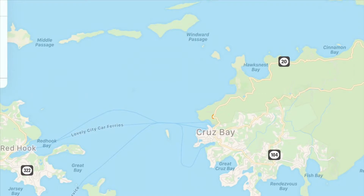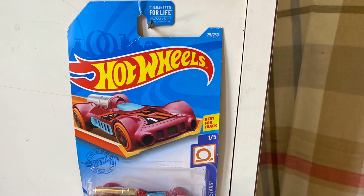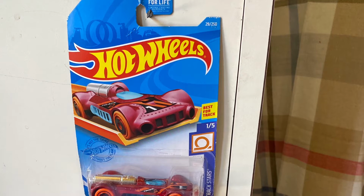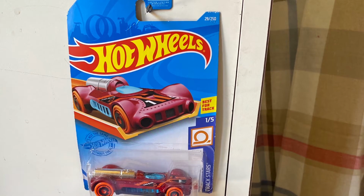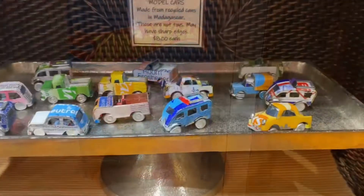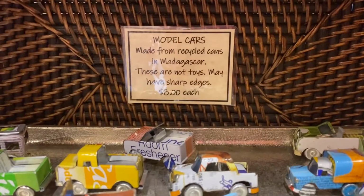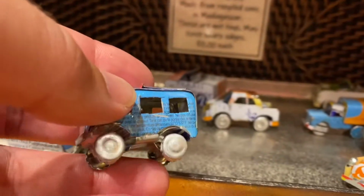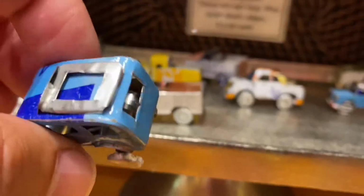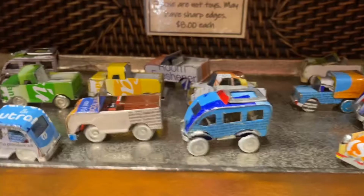Took the ferry back and got excited. Saw one place that had Hot Wheels on a, I guess you'd call it a peg. This was the only one that I saw the entire trip. So it is tough being a collector in the Caribbean. Even got excited when I saw these little cars made out of recycled metal. That's how desperate I was to find any kind of diecast for you guys. But like I said, that wasn't anywhere on the priority list for this trip. Just thought I would shoot it while I was there.